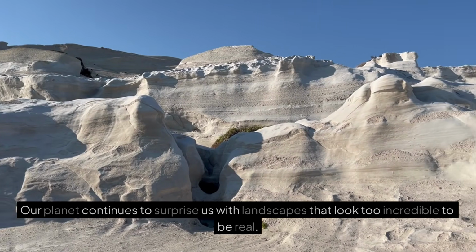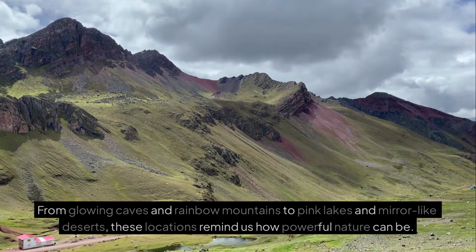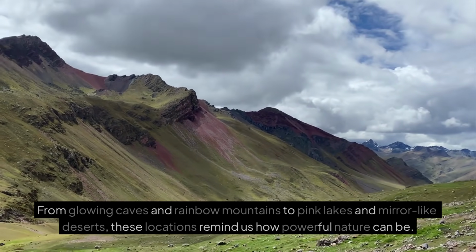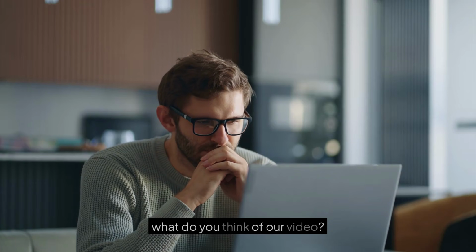Our planet continues to surprise us with landscapes that look too incredible to be real. From glowing caves and rainbow mountains to pink lakes and mirror-like deserts, these locations remind us how powerful nature can be.